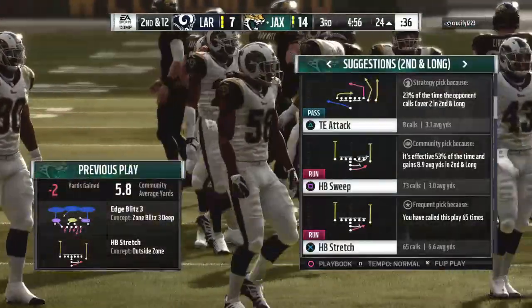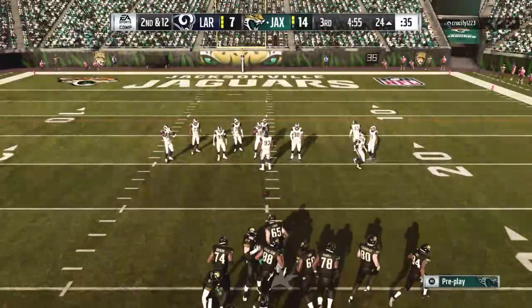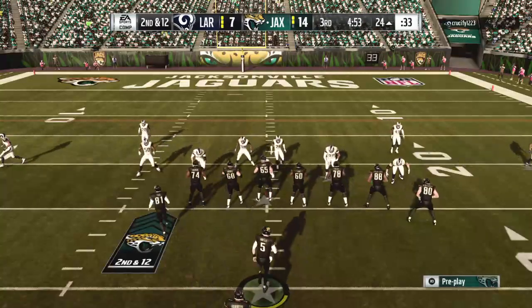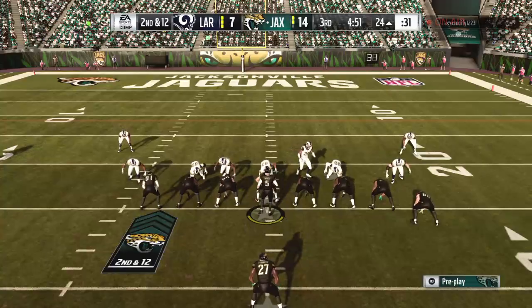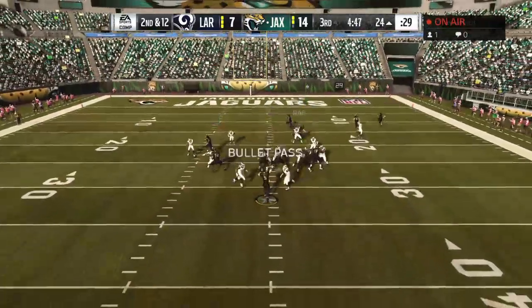It's a loss of 2 there, bringing up second down. So statistically, both of these offenses are having a rough time getting a running game going. But, boy, what a nice play there defensively, tackling him behind the line. But you're right.